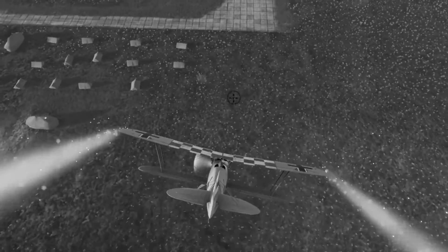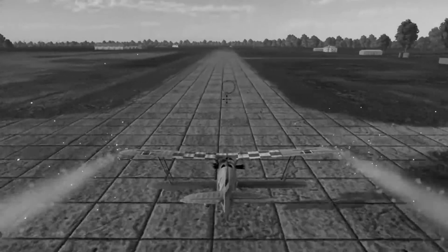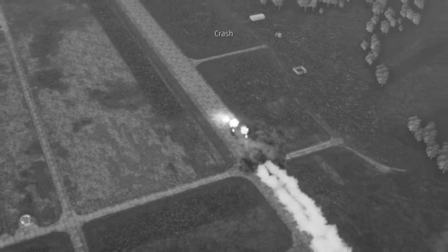The He-51 continued in frontline service with the Luftwaffe until 1938, with it remaining in service as an advanced trainer for the first few years of World War II.